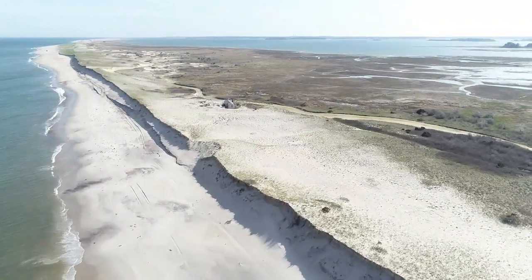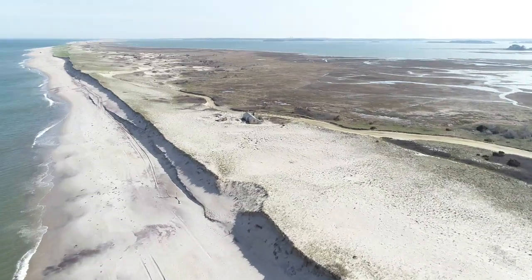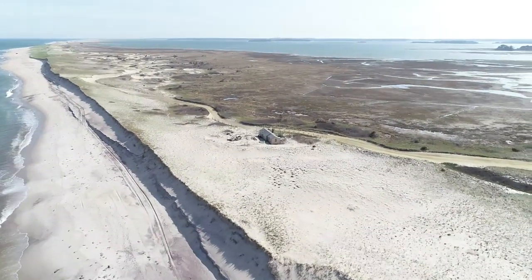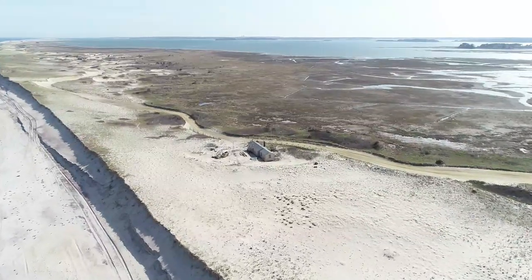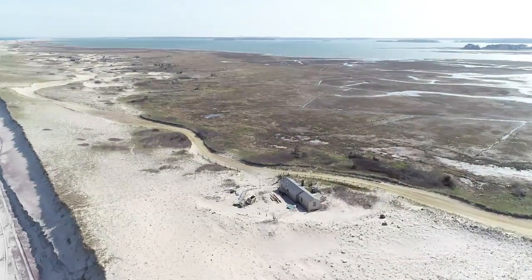You can see these indentations here on the sand. I think they've been there before. That's not new. But notice all the sand on top of the grass. I'm sure that the grass will come up through it in the end, but you can see how much sand was thrown up. How isolated these houses look, in the sense of no vegetation really around them much.